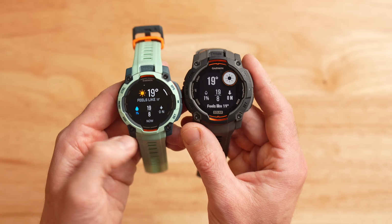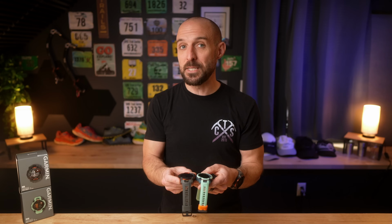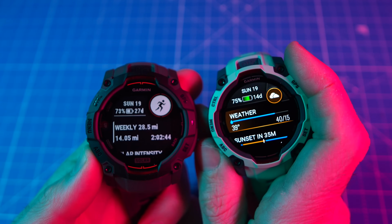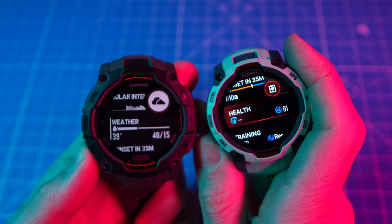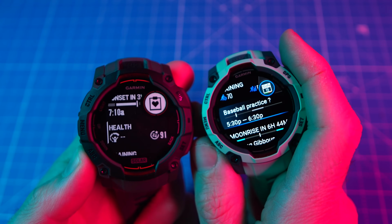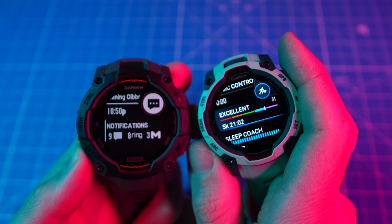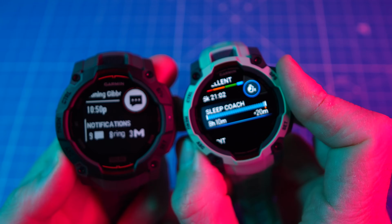The sun is yellow, I've got a blue raindrop here, and the text is a little bit sharper on the AMOLED display. And these differences carry through on just about every page between these two watches. Things just look a lot more modern and easier to read and more exciting on the AMOLED model of the Instinct 3. But the AMOLED display on the Instinct 3 also unlocks a few extra capabilities. For example, on this watch, you can increase the font size to a large font mode for people who are hard of vision. And on top of that, there's also Garmin's muscle map for strength training workouts. There's little strength training workout animations.